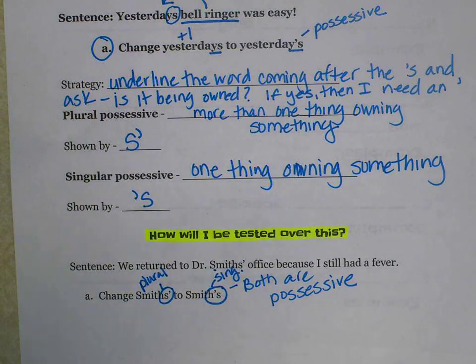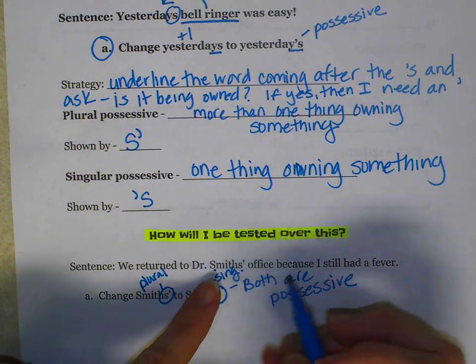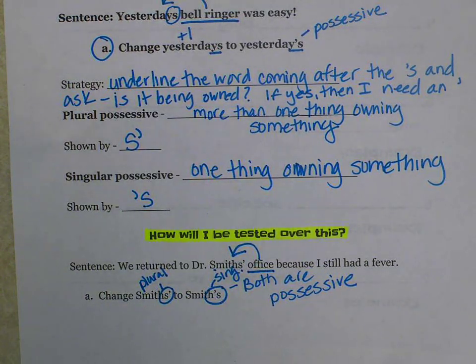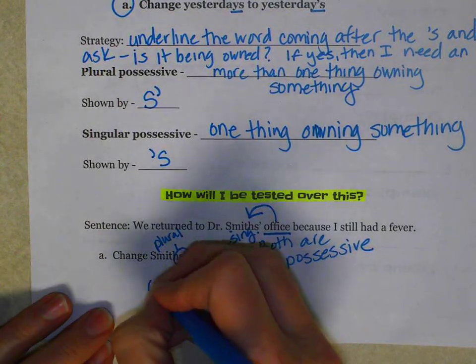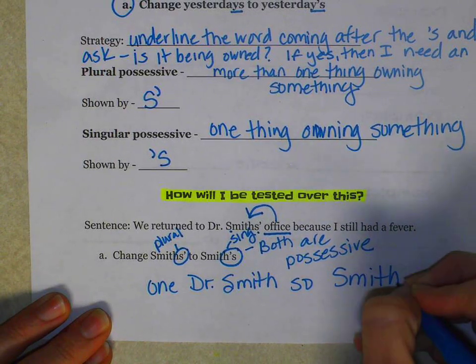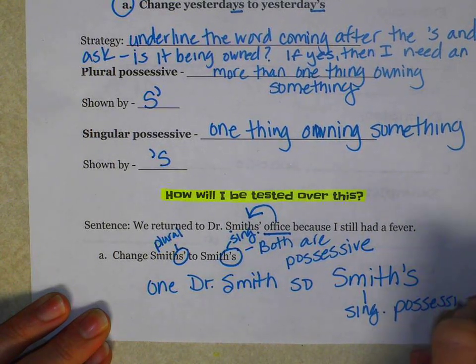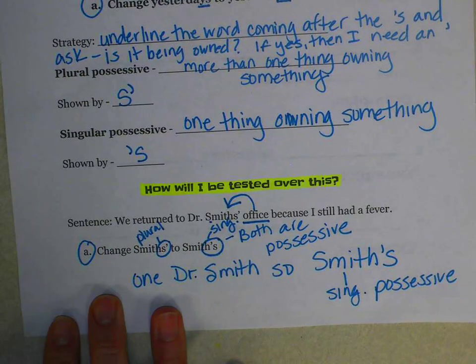So, what I'm going to do is ask myself, let's look at what's being owned. We returned to Smith's office. Okay, so the office is being owned by Dr. Smith. So is there one Dr. Smith, or is there more than one Dr. Smith? There is only one Dr. Smith. So it should be singular possessive. So my answer is A. Singular possessive because there's only one doctor owning the office.